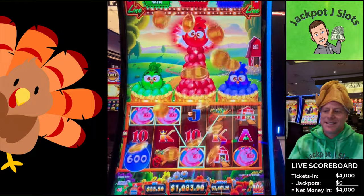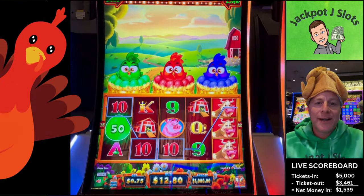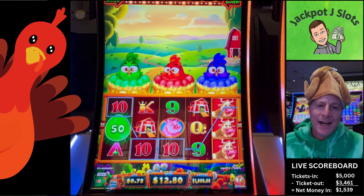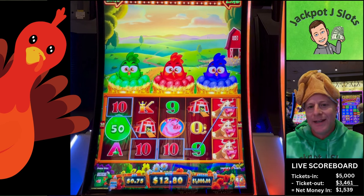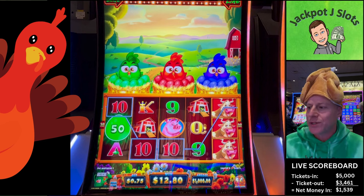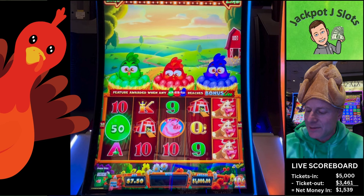All right, there it is. All right, we're gonna try the third machine. We'll be right back. All right, we've moved to the third machine. I realized because we had over $3,000 in that machine that it wouldn't print the ticket. So we're starting with a fresh $1,000. Fortunately, we've got the tracker to tell us exactly where we're at.